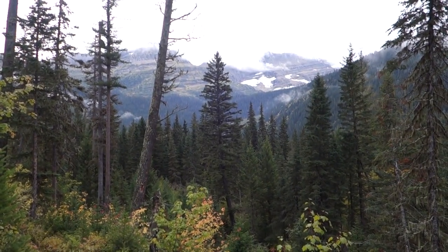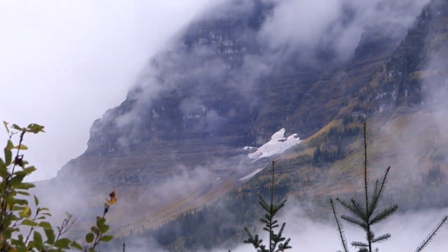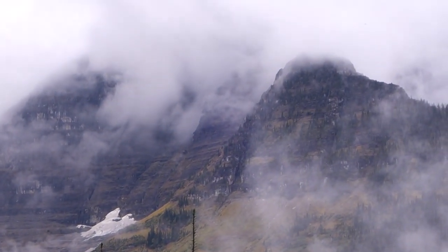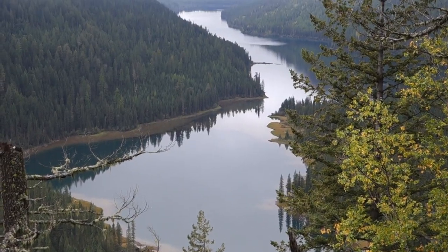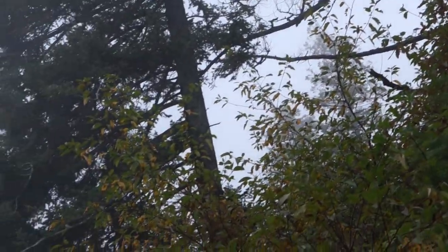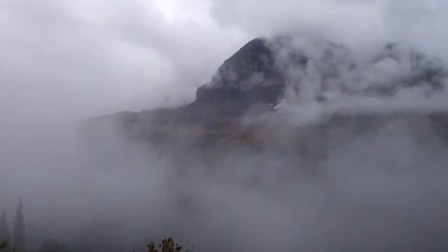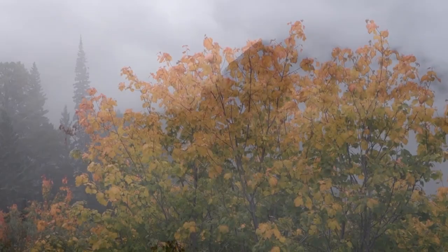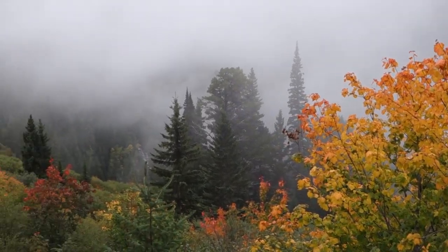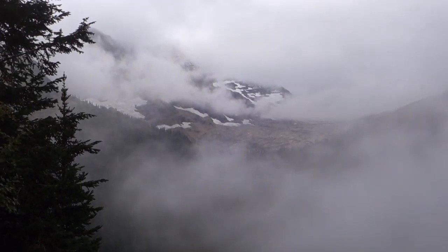Wow, that's gorgeous. Well, I'm about an hour in, and my optimism for the day may have been a little misplaced. We'll see, but this is what the view looks like now. That's looking a little more hopeful.